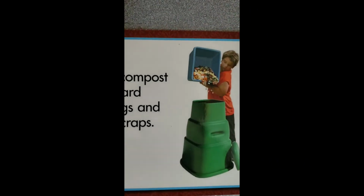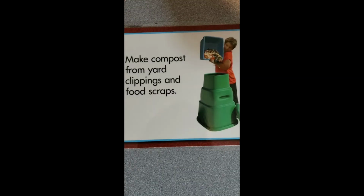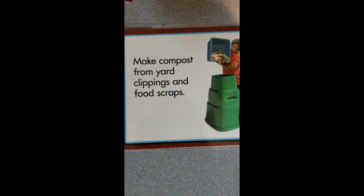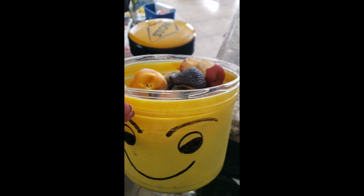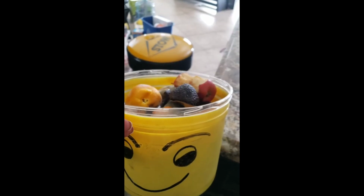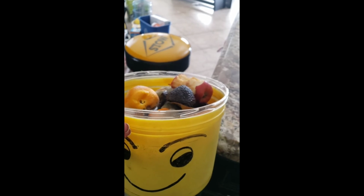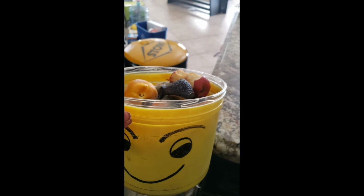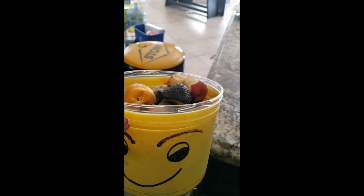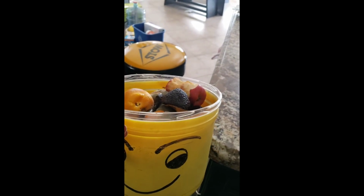See what the boys are doing for compost? All this compost is good for our plants. And here in our kitchen, we have our compost where we keep all the peels from the fruits and vegetables and food, so we could put them in our backyard as nutrients for our plants. We'll do a video about compost later.